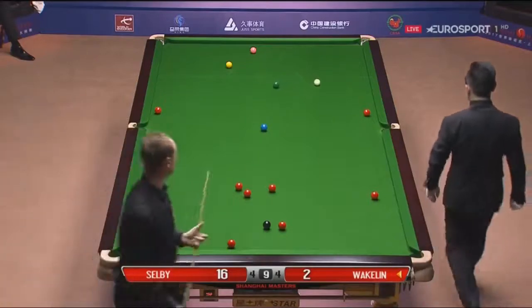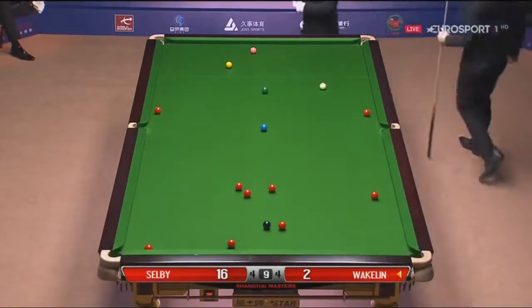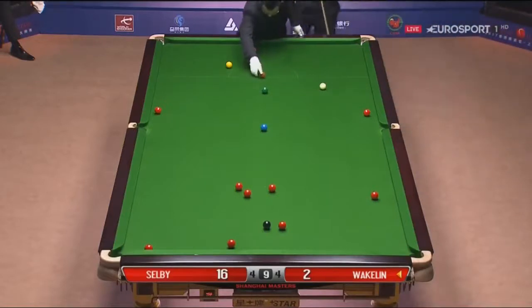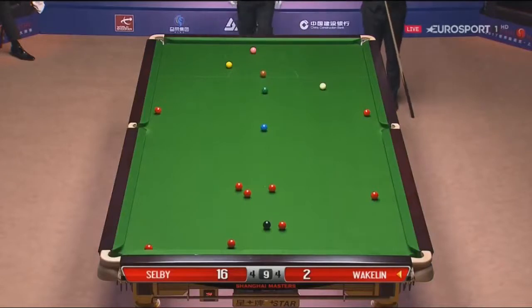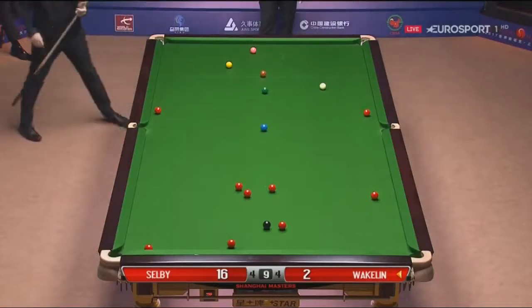Doesn't want to kiss the green. And that was a poor positional shot. Got too much left-hand side on the cue ball. Too much screw, too much side. 5. And now he needs a really good shot to get back in to a scoring position.